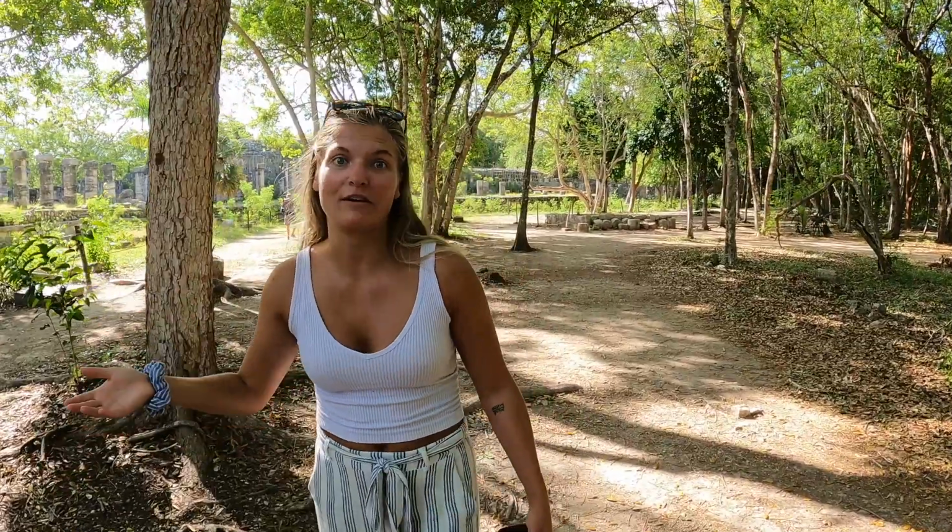Fun fact about Chichén Itzá is it actually used to be very hilly, and it was like broken terrain. It wasn't flat and even like it is now. So the Mayans had to actually artificially come in and level all of it flat so that they could build El Castillo and the Temple of the Warriors and the 1,000 Columns.